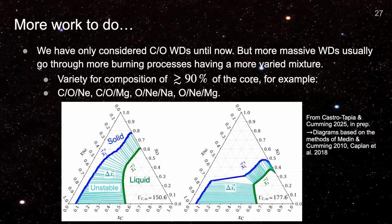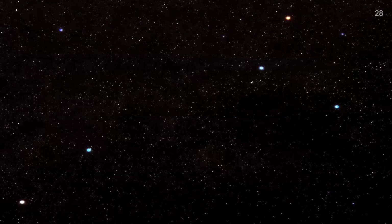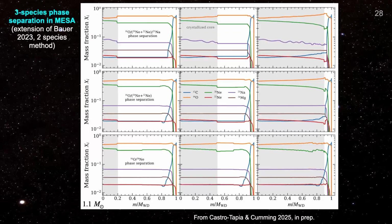Here the triangle lines indicate the composition. As we are cooling, this phase diagram moves. We will reach this line eventually, and we will have to transit to the solid phase again, but again with this difference in composition, but now for 3 different elements. And these diagrams, we have the technology to do them. It has been done by several people over the years, but they haven't been applied to any stellar evolution code. So we are proposing a way to implement these diagrams in MESA, for example.